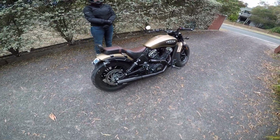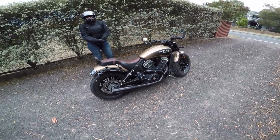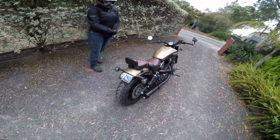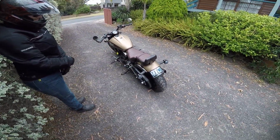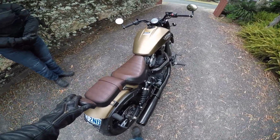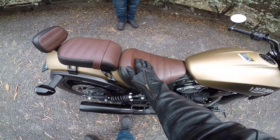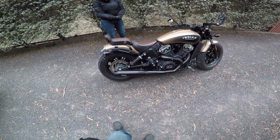Alright, so what we're going to do today is a review of riding two-up on a 2019 Indian Scout Bobber. We'll have it for a couple of days just to try it out before we buy it. I asked them for the pillion seat to be put on. This is just a genuine Indian one, and the normal Indian seat, which have pretty ordinary reviews from what I can tell. And it is pretty hard, but I don't think it's too bad.